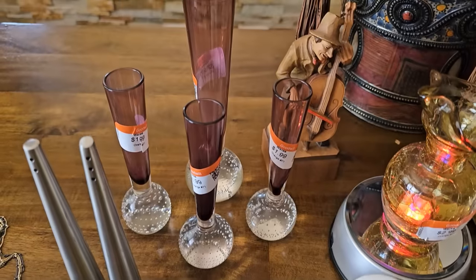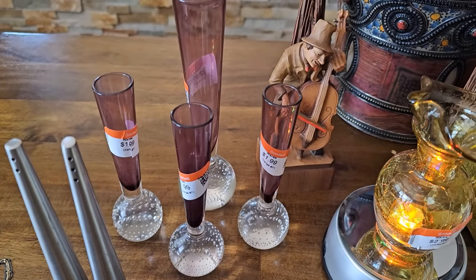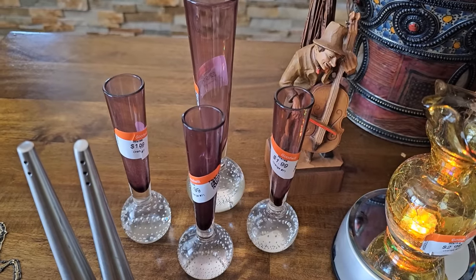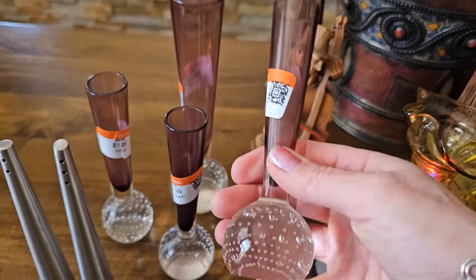Well, these lovely pieces turned out to be one of my amazing finds of the day. I thought they might actually be flute glasses, but in my research, I found that they are actually vintage vases. We have four of them.